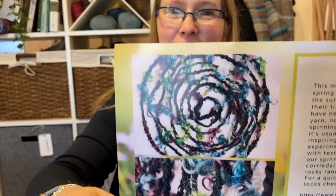Okay. While I'm looking at the fiber, oh wow, their suggestion about spinning this up is making a really cool yarn that uses both this Raven fiber and the locks together. Okay. That's so cool.